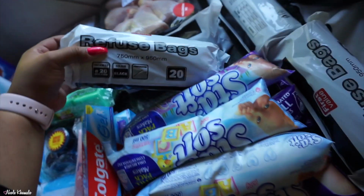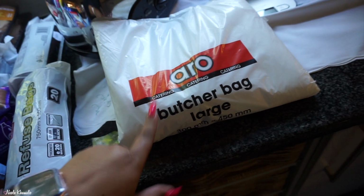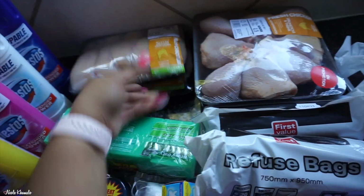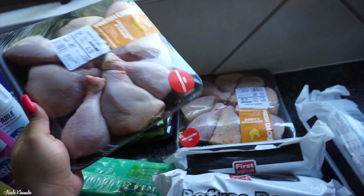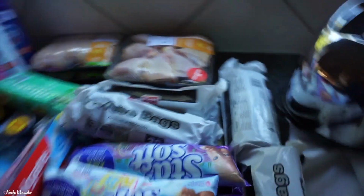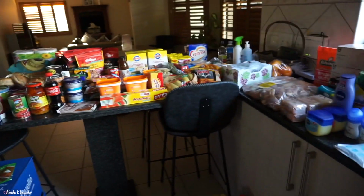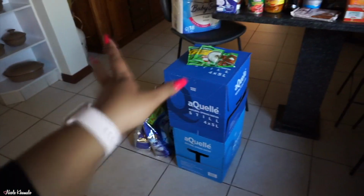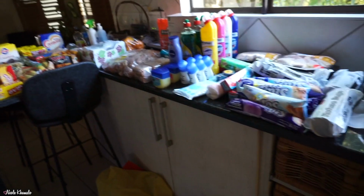We have 4 packets of refuse bags. And then last thing from Makro is these butcher bags. These are the large ones. And then at Pick and Pay, we picked up 2 of these chicken breast packets and then 2 of these drumstick and thigh packets. So yeah, that is everything. It does look smaller this time, but we do have some randoms in here, but it definitely looks smaller than before because everything went up.